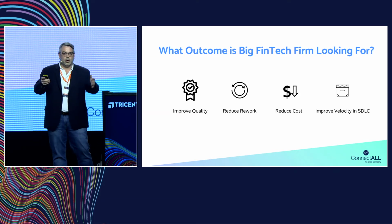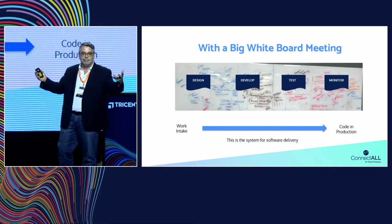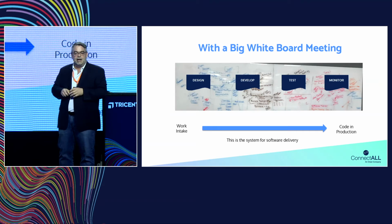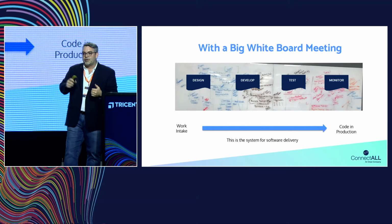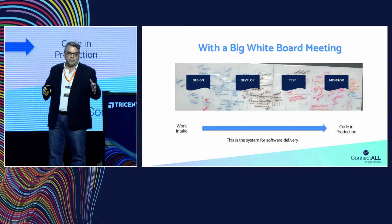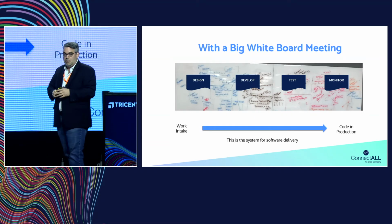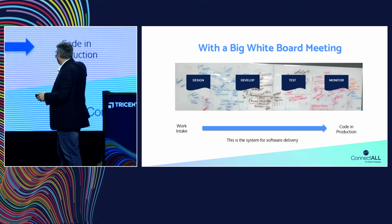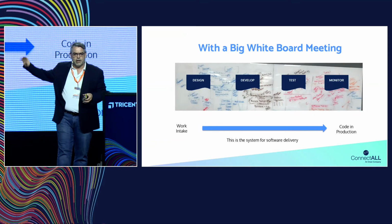So what did I do next? Of course, map the value stream. I had a big meeting. I sat in a meeting room for a day. In and out came different leaders and stakeholders. And we went through it end to end, to understand everything that happens when they develop software in their organization. And this is an example of that, from work intake to code in production. Way over on this side is work intake.